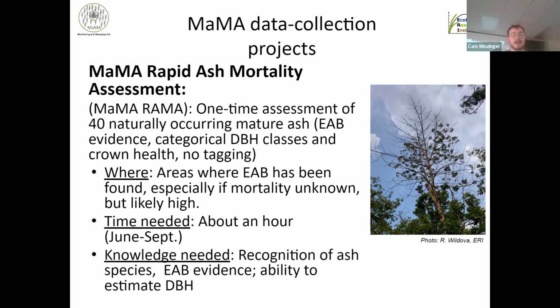You don't need to do any tagging, but you are going to be collecting data otherwise, like we talked about previously. You're going to be doing these MaMA where the emerald ash borer is found, especially if mortality is unknown but likely high. So those places like Colleen was asking about, you think there's high mortality, but you don't know if it's exactly 95%. That's an awesome place to go into a MaMA.